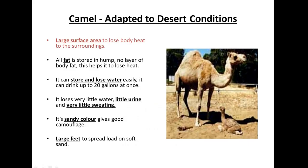Now if we look at the adaptations of a camel to desert conditions, first of all they have a large surface area, so they've got quite slim, long legs and long extremities, which increase the surface area so they can lose heat. Their fat is stored in the hump, so they don't have a layer of fat anywhere else, so that they can lose heat.